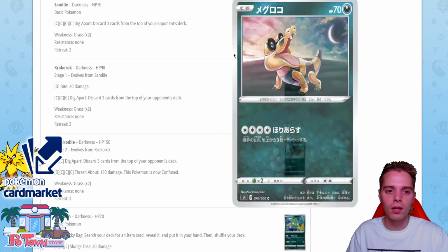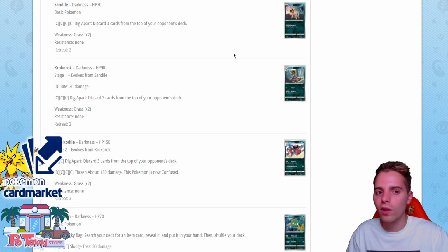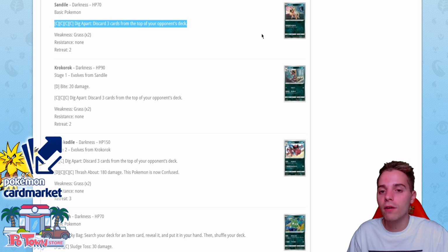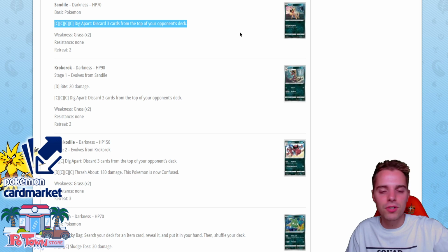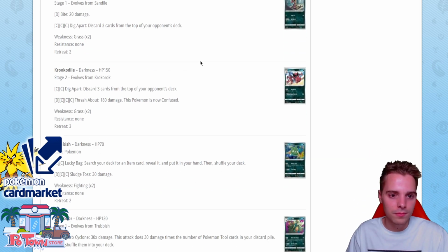Sandile Hydreigon Mill. Attaching all those energies. Twin Energy. And then the Darkness Energy. And then bam, discard the top 3 cards. I know it will never survive, but it's way too clunky. But it could be a one-off in the Dark Box deck to just make sure, if the opponent has a small amount of cards, you send up your Sandile and win that way. Could be working out. We've seen worse things happening, right?